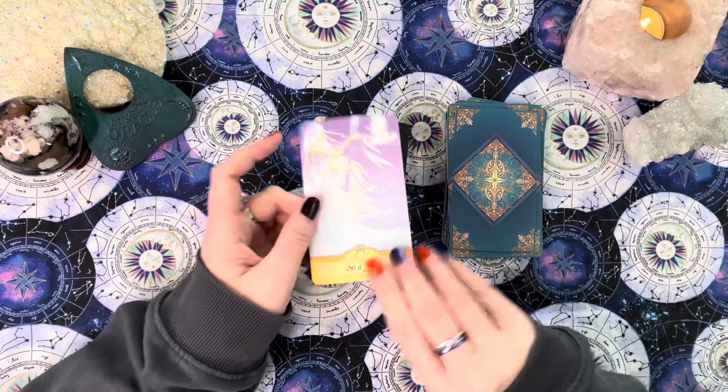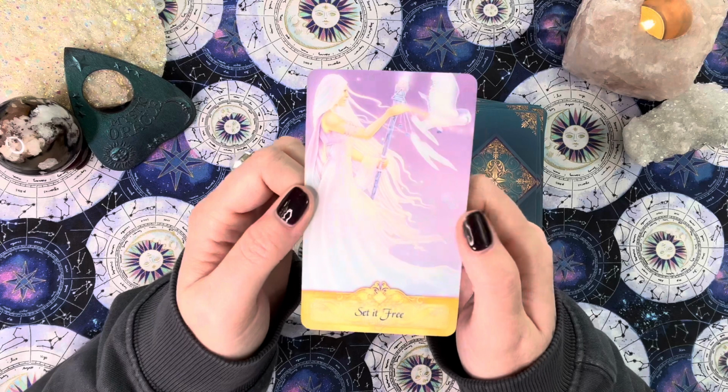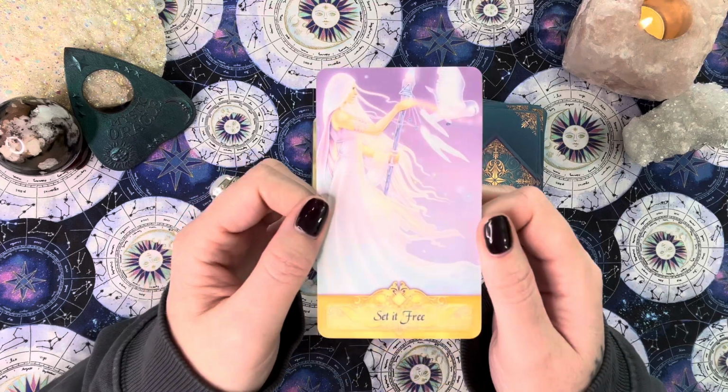This is one of my favourite images of all time. Set it free. Oh, that's beautiful. And we have the air symbol there. It's a stunning, stunning card.